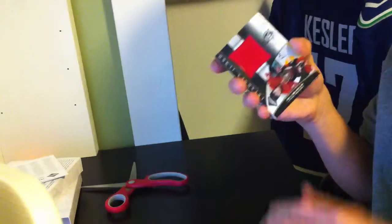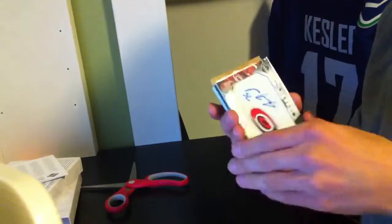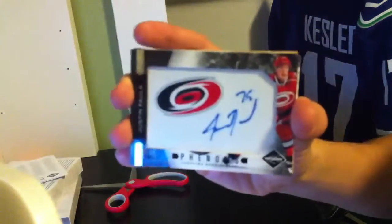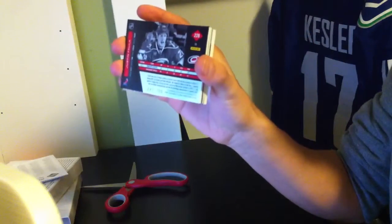Oh, you guys are going to love this patch. Okay, I'm going to put everything ahead of it just because it's so nice. Oh, we got something nice there. For the Carolina Hurricanes, we have Justin Falk. Phenoms. Ooh. You guys are going to love this card on the back. Oh my goodness. This is out of 299 for Carolina.